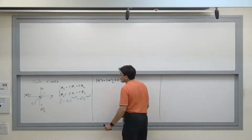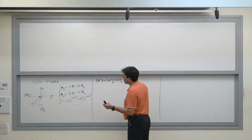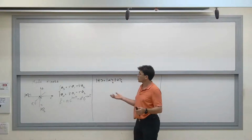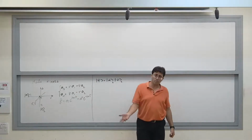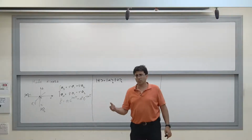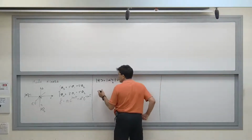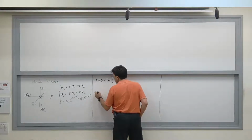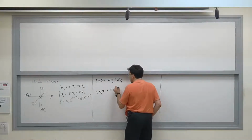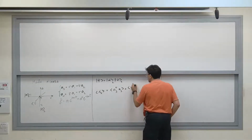Now, I want to calculate the output. Suppose I want to calculate the average number of photons in mode 3. You can calculate the average number of photons, or any higher moments of the number of photons. Let's do that just for practice. So I want to calculate the average N3. That is the average of A3 dagger A3. This is counting how many photons there are.